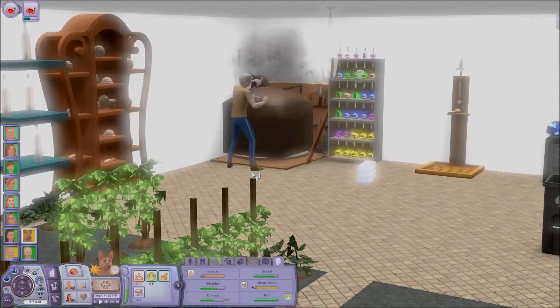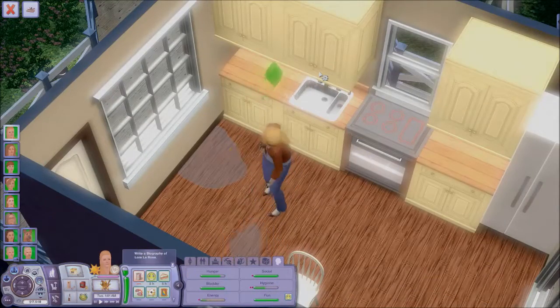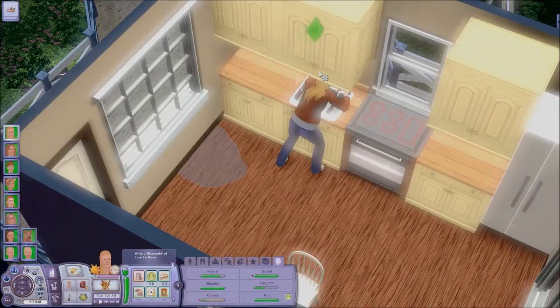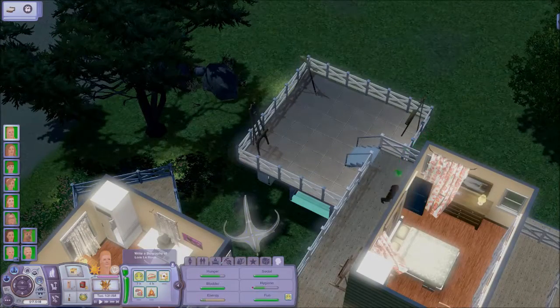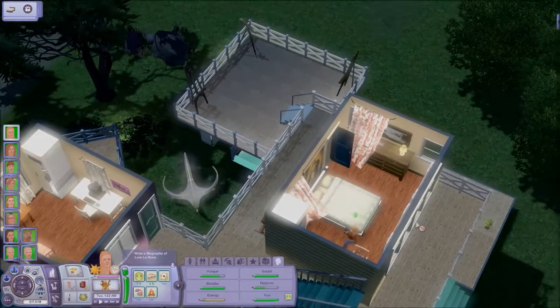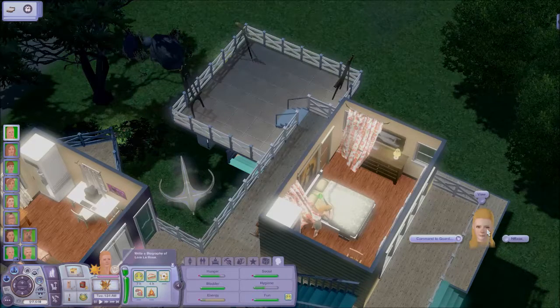Okay, we can see the unicorns coming out of that sculpture. Here's Judy in action. She's mopping the floor. I think I'll get her to fix that broken sink. And then I'll send her to bed. Here's Judy going to bed. That's her bedroom. You remember you saw that in the earlier videos with the curtains? I hope she gets a good night's sleep. I think they're all tired.